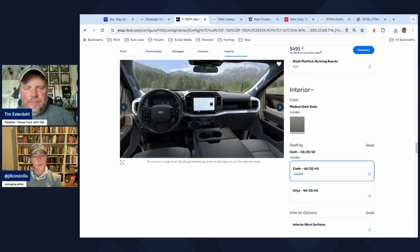So we have a bench seat, bigger screen you can see, although it has a white background to it now because it's daytime, which sucks. There's a blue background that's so much better in these trucks. I don't know why. They should just toss the white. It's ridiculous. I like the white.